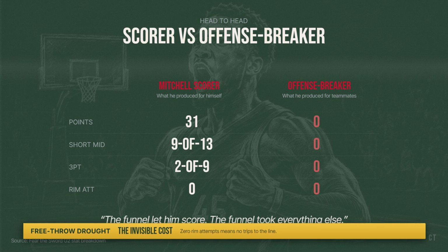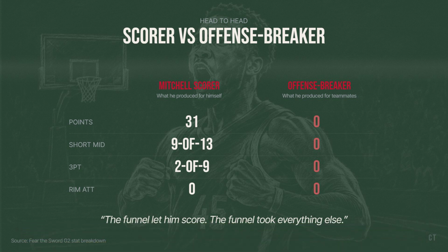Mitchell scored 31. His teammates did not get cleaner looks because of it. The mid-range funnel converts at a high rate and breaks no rotations. Cleveland's role players were on their own. In the fourth quarter, when paint touches generate the wins, the funnel had no paint touches to give.